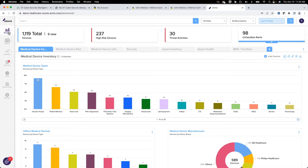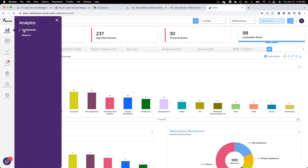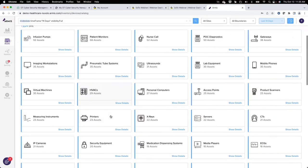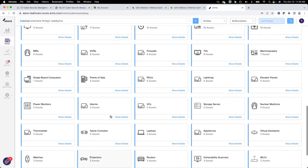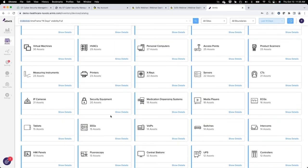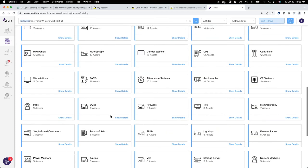Now, whether it's me sitting in the Air Force going through my Excel document, or you're going through manually and plugging it into different solutions, what Armis is going to do is discover them through passive monitoring of your traffic. And then this is what your inventory is going to look like. Now, again, this is a demo environment. It's not limited to what Armis can discover, but this is where everything would sit.